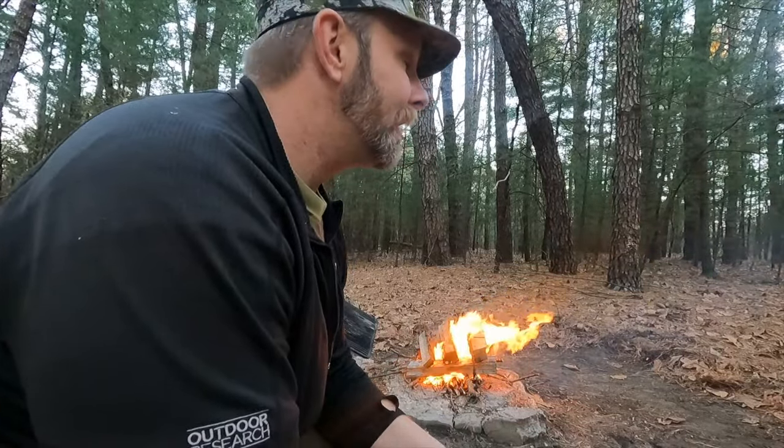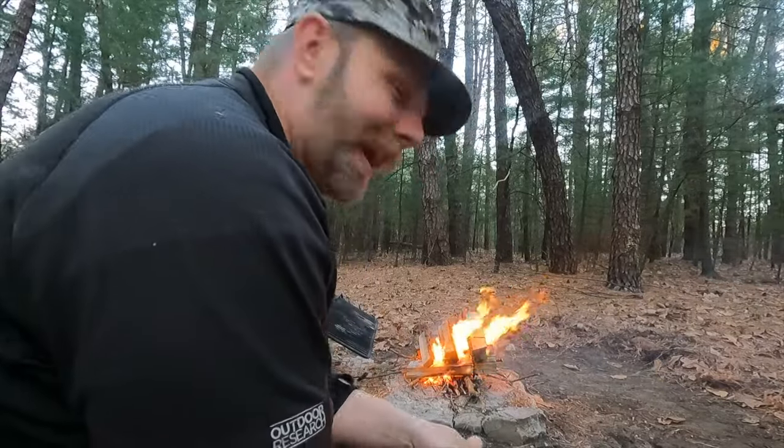Probably sit around the fire for the rest of the night and call it a night. And it's going to be interesting because I've never slept on a cot out in the bush or the wilderness or Illinois jungle, whatever you want to call it. But cigar pine forest is where we're at, so yeah, it's going to be interesting.